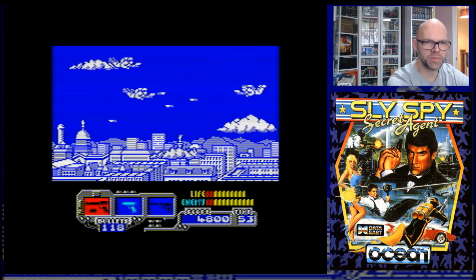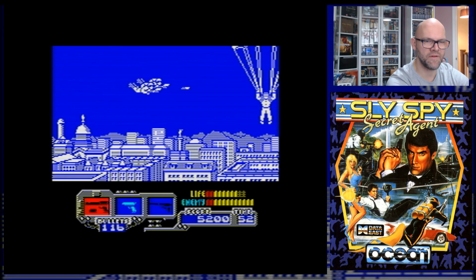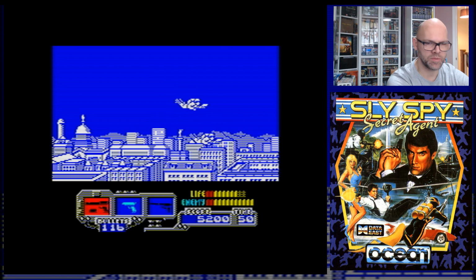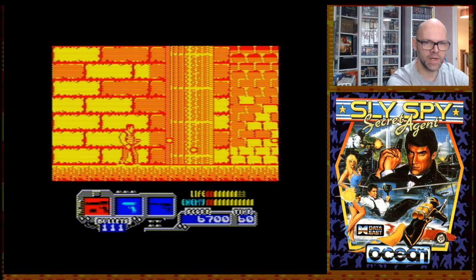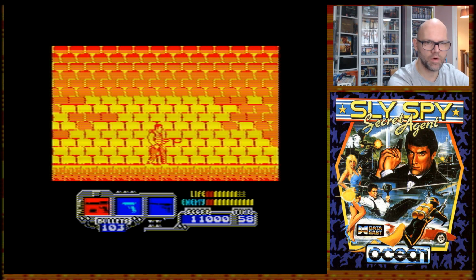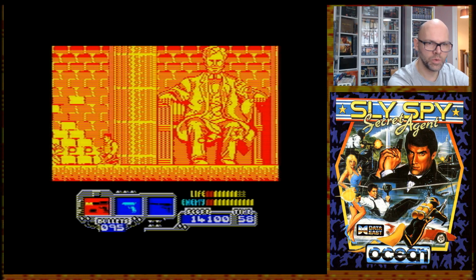This level plays pretty smoothly. The arcade version's got a lot of colour, so unfortunately the Spectrum definitely misses out on that. But yeah, it's instantly recognisable. It's quite a distinct game, I thought, Sly Spy Secret Agent. At the bottom there you've got your score and your time. So you don't have unlimited bullets. But you can pick up ammo as you progress. Obviously the graphics are monochrome, but they're quite well defined, which is always a nice touch.